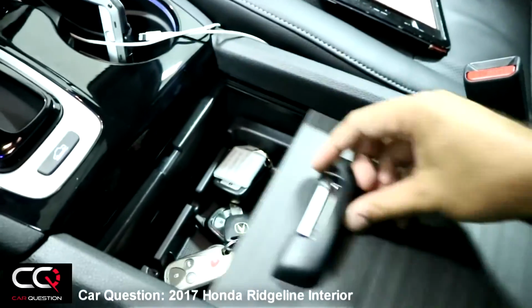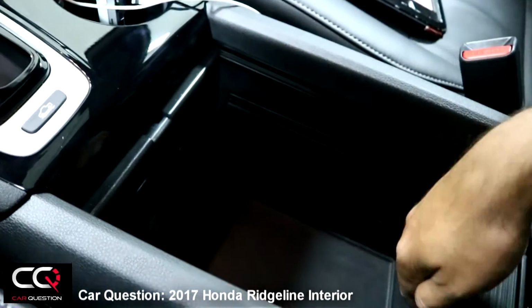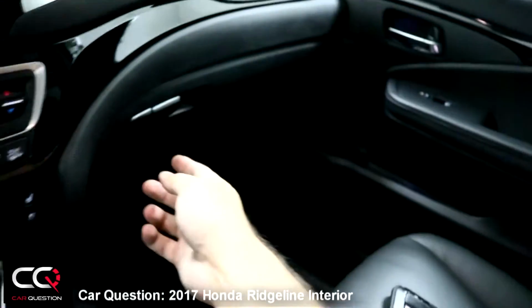So the storage right here, not too bad. Nice and big storage. You can see all the keys in my vehicle. When you move that little compartment, you're going to be able to see another USB connector hidden down there with 12-volt outlets. So nice and profound on this one. Let's move that back.